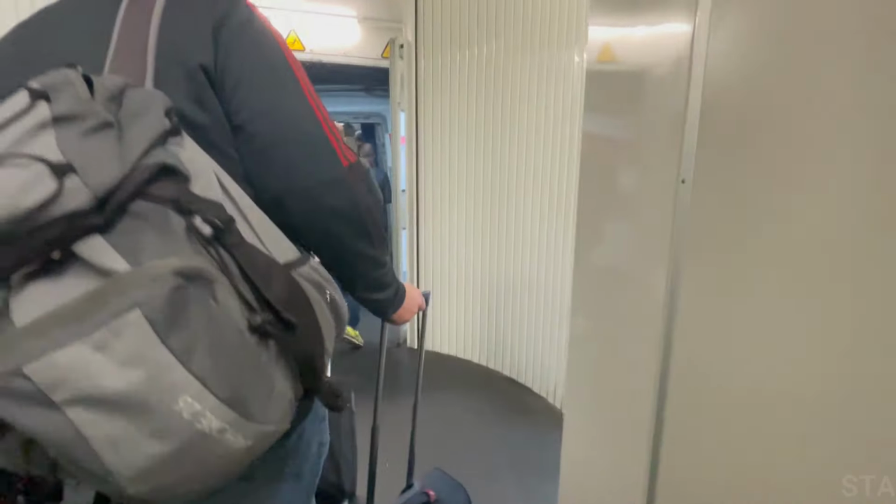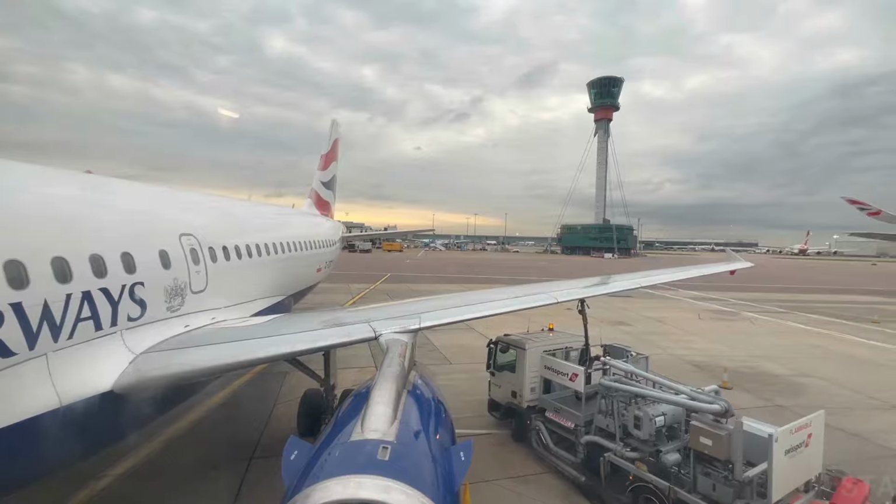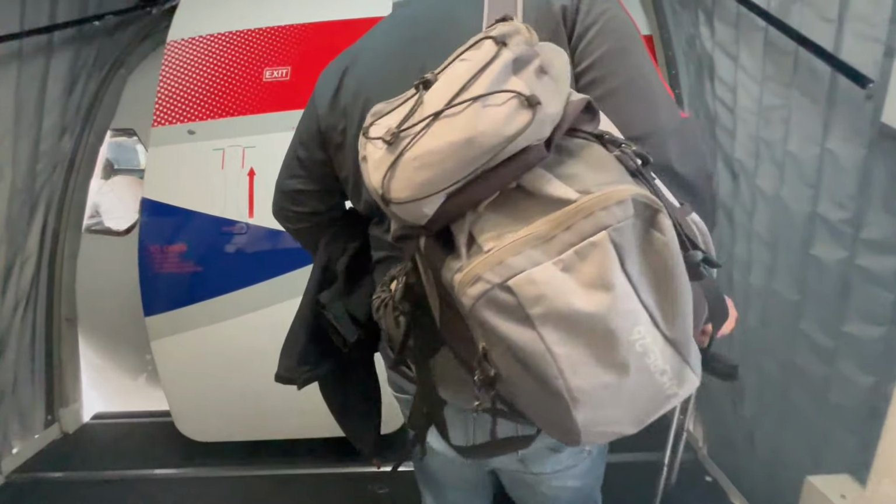After sitting for a short period of time in the seating area at Gate 29, it was time for us to start boarding the aircraft. The boarding process was done very quickly and we were called up by zone number.